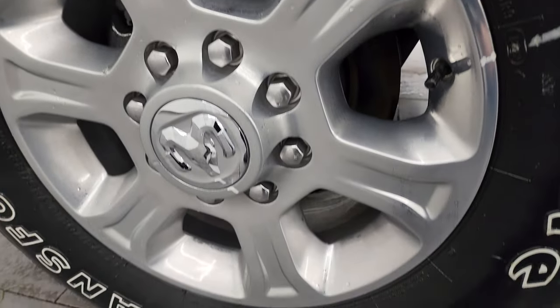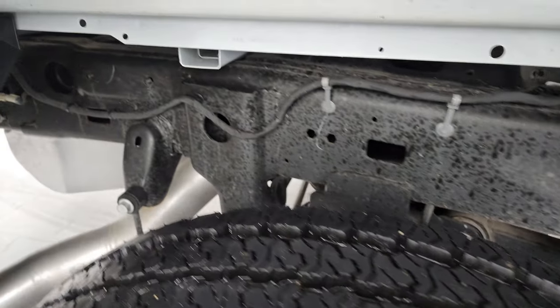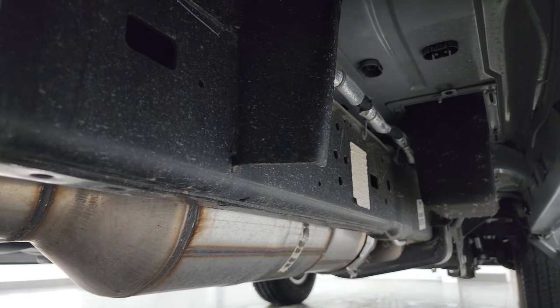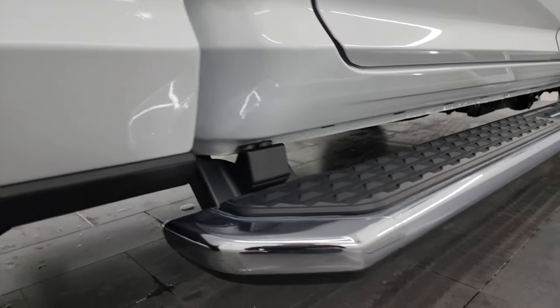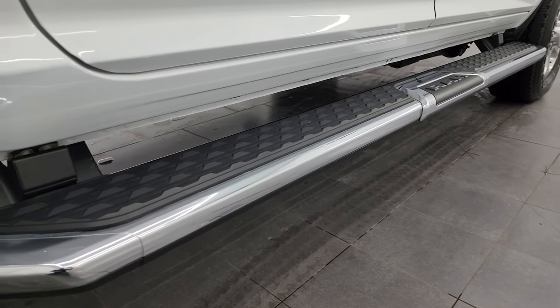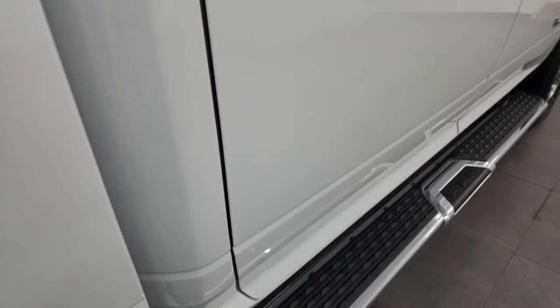Back wheel's in excellent condition as well, and the back tires are just as new as the front tires. Frame and underbody looks really, really good. Has all the remaining factory exhaust. Hasn't been altered in any way. Underbody looks really good. And it does have skid plates. This one does have the heavy duty snowplow prep package. Gives you also the 220 amp alternator. And it comes with the nice factory chrome step bars.